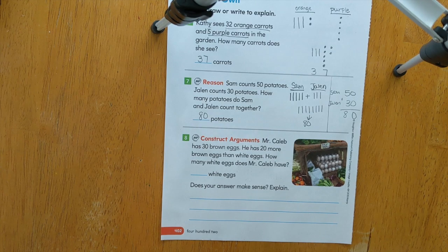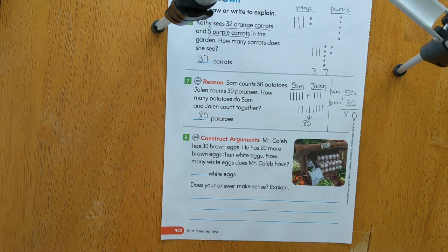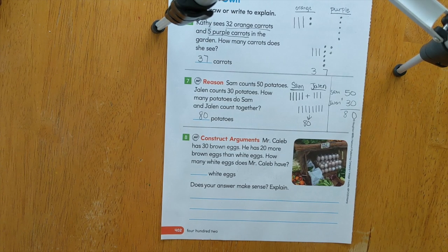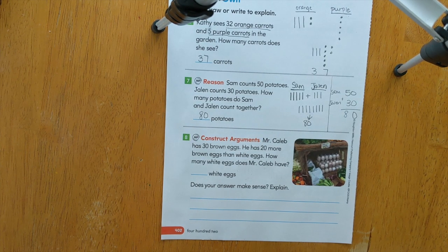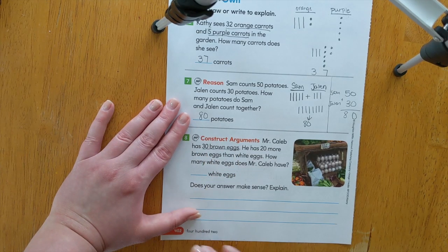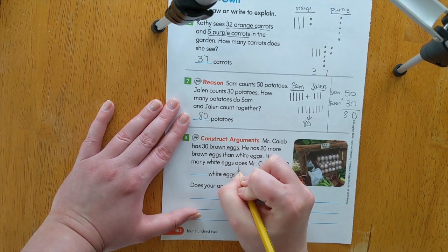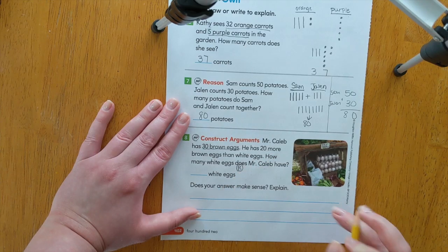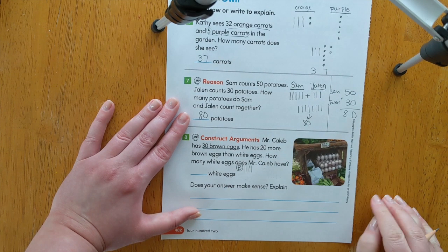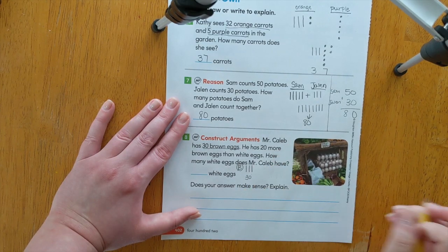They want us to construct an argument. Mr. Caleb has 30 brown eggs. He has 20 more brown eggs than white eggs. How many white eggs does Mr. Caleb have? Let's go ahead and start with our 30 brown eggs. I'm going to label my brown, and I know that I have 1, 2, 3 groups of 10 to give me 30.